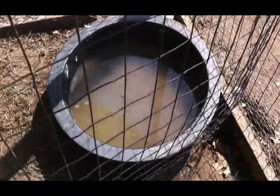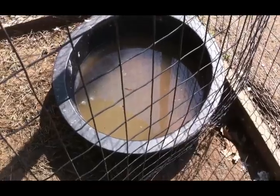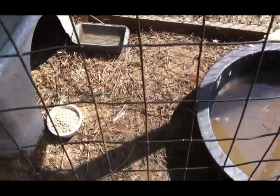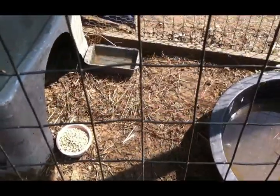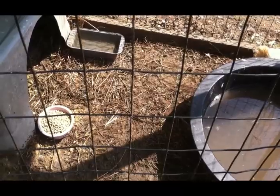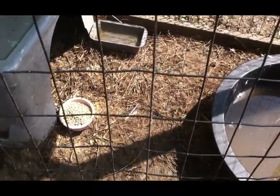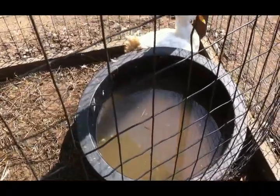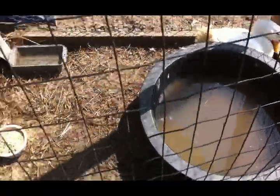And so I'm going to clean out her pool, give her some water therapy. And while she's in the pool swimming around, I'm going to rake all this yucky stuff out and put some fresh hay down for her. So when I get those chores done, I'm going to go back in the house and start some cooking. Cooking for Easter.